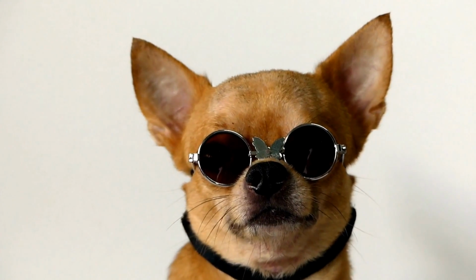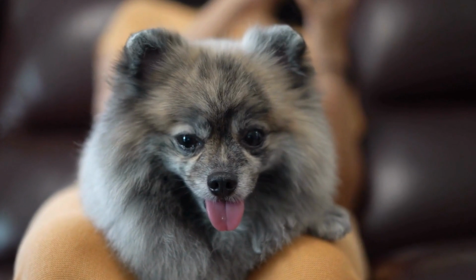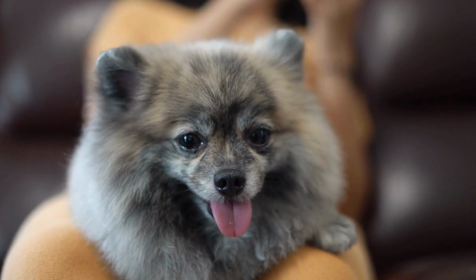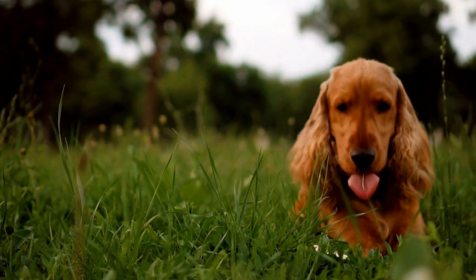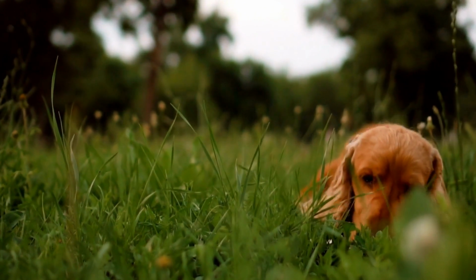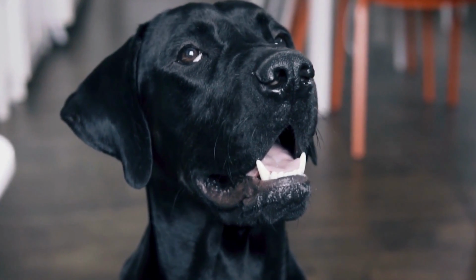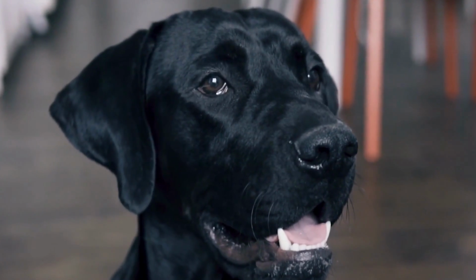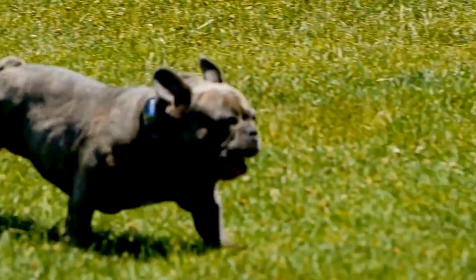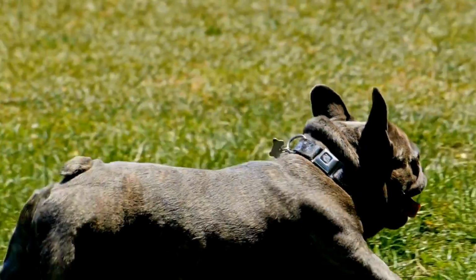Prevention of bladder infections in dogs. Prevention is always better than cure, and the same applies to bladder infections in dogs. Here are some measures you can take to reduce the risk of your four-legged companion developing a bladder infection. 1. Maintain good hygiene. Regularly bathing your dog, especially around the genital area, can help prevent the buildup of bacteria. Additionally, trimming long hair in that region can minimize the risk of bacteria accumulating.